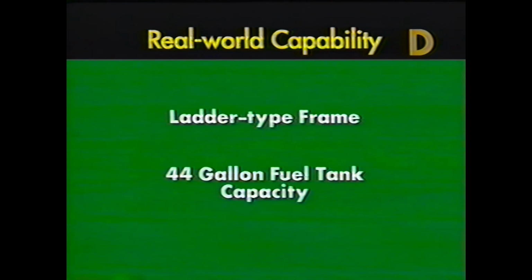Also, the Excursion has a 44-gallon gas tank. That's about 5 gallons more than Chevy Suburban or GMC Yukon XL. And that's going to give your customers greater driving range in between fill-ups.